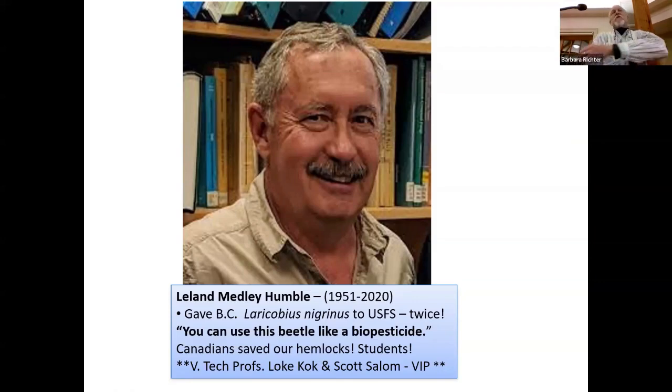So Lee Humble came to me. This would have been in 2003 at the invasive species meeting in Annapolis, Maryland. And I was fortunate enough to meet him, and he had given this beetle to the Forest Service 2 different times. The first time it was determined that it was too difficult to rear, and he gave it then to Scott Salem and Lockcock at Virginia, whose names here are obscured, but I've got them here in a second. And those guys were able to raise this in the lab, and then suddenly we realized that this was an incredible predator. This is on the same scale as the Vidalia beetle project with citrus in California. I will tell you that right now, okay?